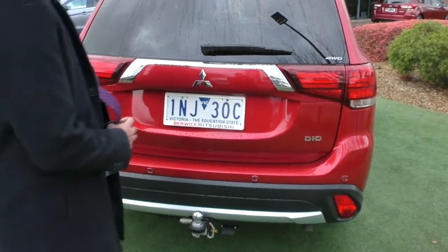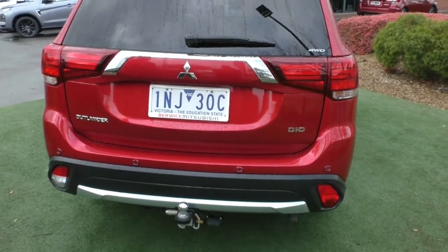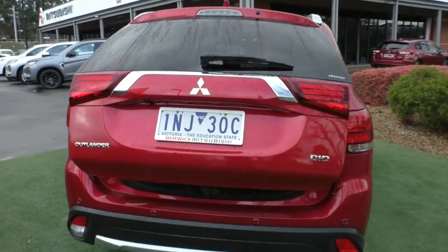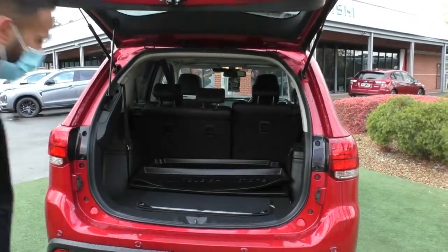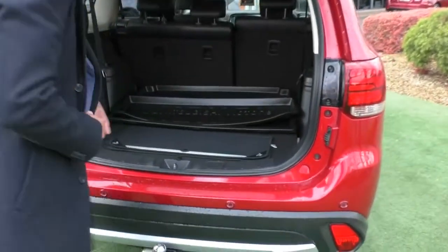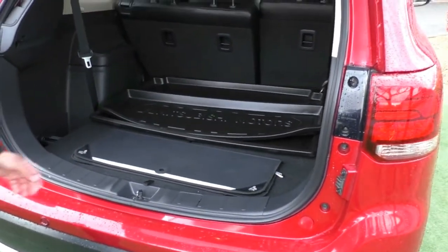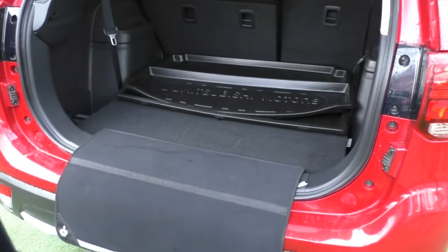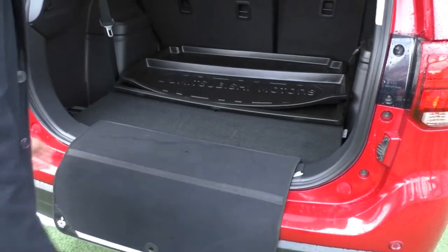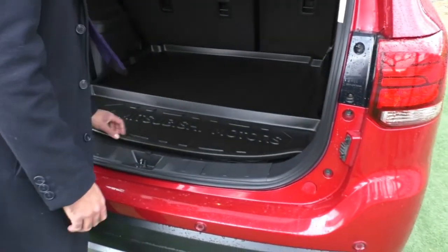Now the tailgate is electric, so just pressing the button on the key twice will open it up. So as you can see, no need to actually touch the tailgate at all to open that. Now in the back end here, a couple more accessories already fitted for you. You've got the cargo tray, which will keep the back end nice and tidy, and you've also got the pull out scuff guard, so if you did want to protect your rear bumper when you are sliding things in and out, just pull that out. Very, very easy, and you can even just cover it up with that tray there.